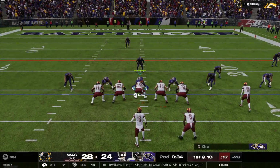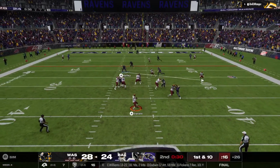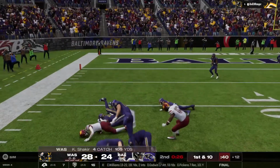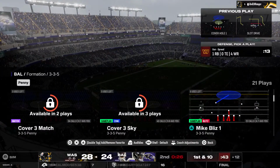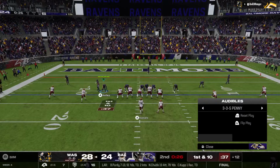You're not always going to have the perfect play. You're not always going to dial up the perfect play against the perfect look. Sometimes players need to make plays, and that was a good one there. He's going to be marked down at the 12-yard line. The Commanders will signal for the first of their timeouts. Clock is stopped with 26 seconds until the break.